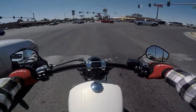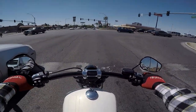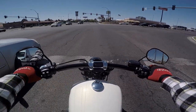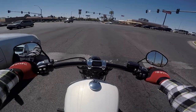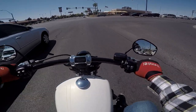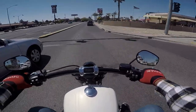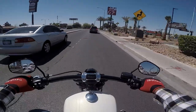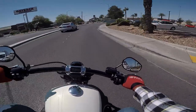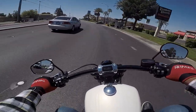when it gets to a certain point and parameters are met, it'll shut that rear cylinder off and you'll get even less heat coming out of this motor while you're sitting at the light, especially here in Vegas. Woo! You're thanking the Harley gods for that one. It's a good idea on their part. Just leans in there, in and out.